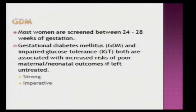Most women are screened between 24 and 28 weeks of gestation. That's when that seems to kick in. And again, this is strong and imperative.